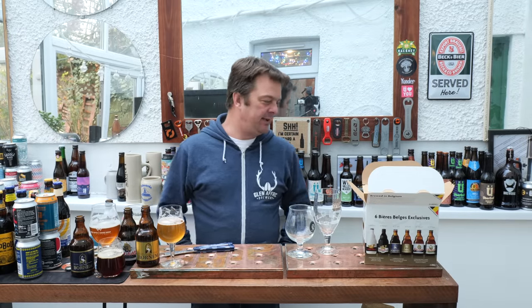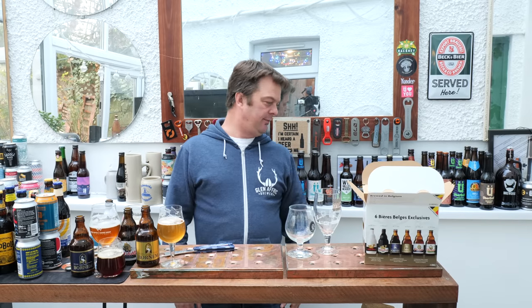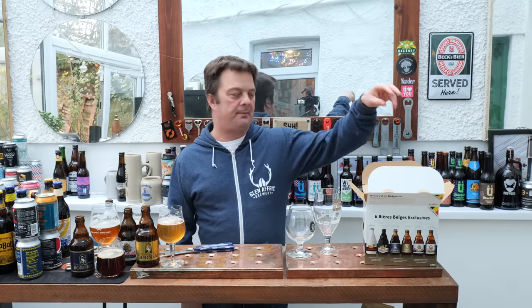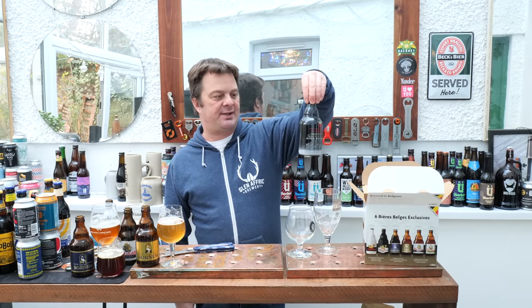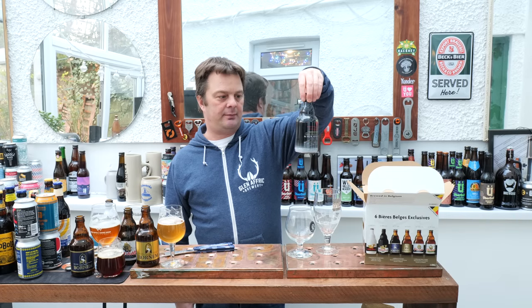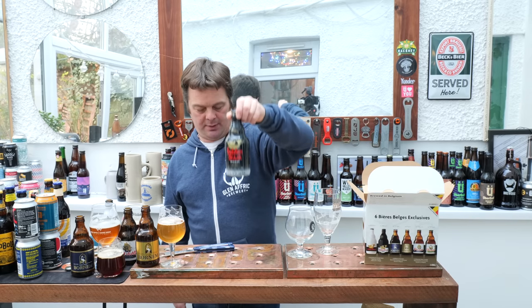Right, next beer. I'm really having to concentrate. Blimey. We'll leave the triple hop till last. Let's do the next Golden Draak. Now, this is their 9,000 quadruple. Described as an exceptional golden amber quadruple.